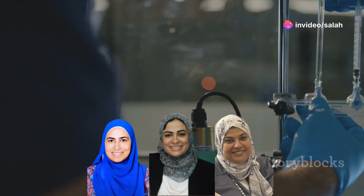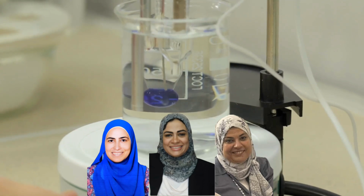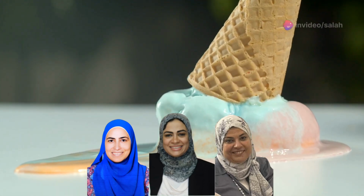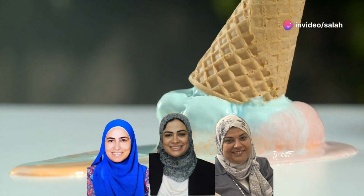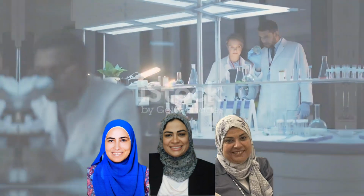However, it's important to find the sweet spot. If the temperature is too high, it can actually decrease the adsorption capacity. Imagine it like melting ice cream. If it gets too warm, it loses its structure and can no longer hold on to the toppings. Finding the optimal temperature is key for maximizing the efficiency of the adsorption process.